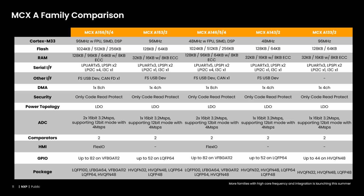And this summer, we are also bringing more subfamilies into the market for MCXA with richer integration of features to expand this subfamily into a more complete set of industrial and IoT mainstream platform. So stay tuned for more announcements from NXP very soon.